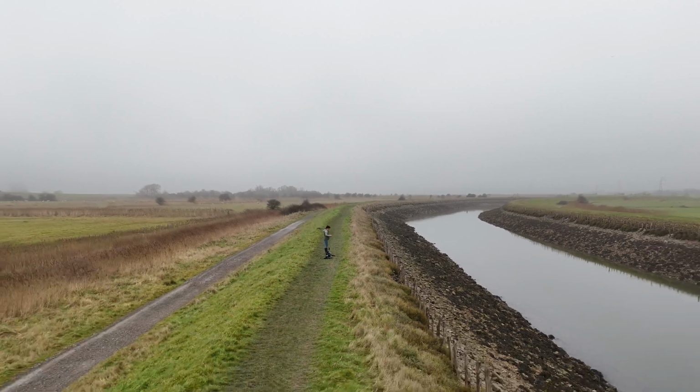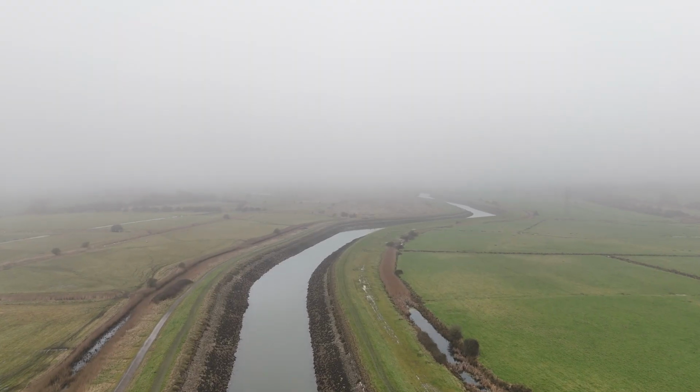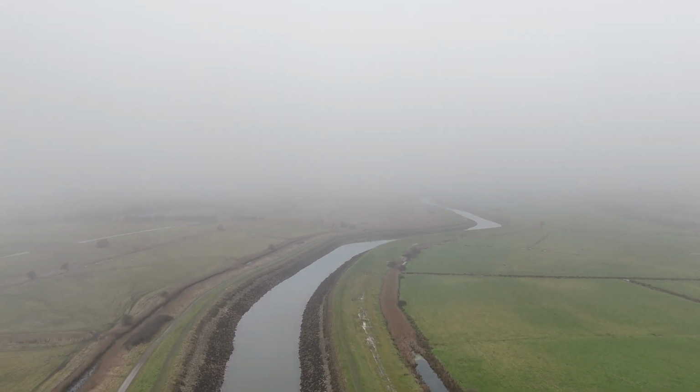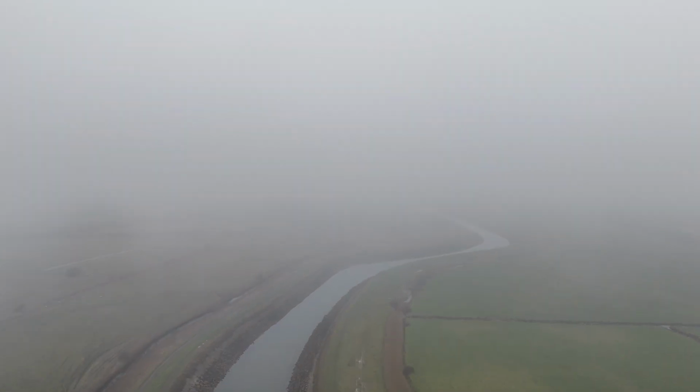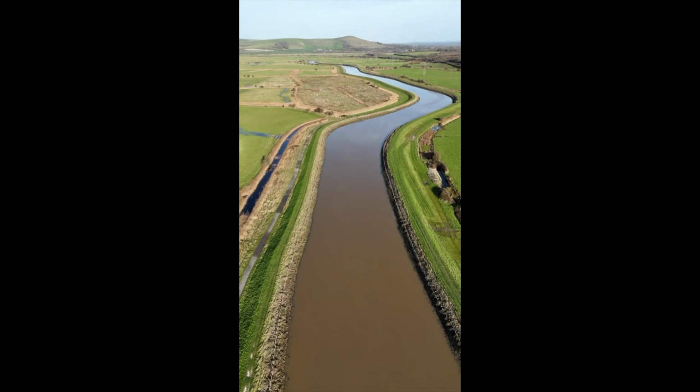And here we have the Ouse. Normally you can see all the way to Lewes, but you know, fog. I kind of like it though, moody, mystical vibes. But this is what it normally looks like.